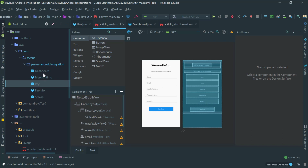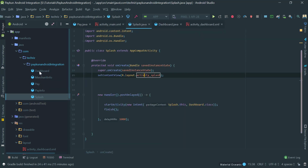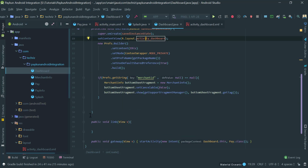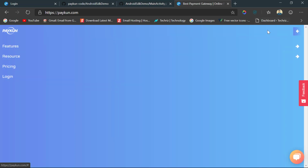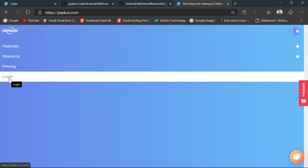Now what this does is, after the splash screen, when you come on the dashboard for the first time, it will ask you for your merchant ID and access token. So you have to enter it, copying from the PayKun dashboard. Let's get on the onboarding process of this website. Just click here and click login.